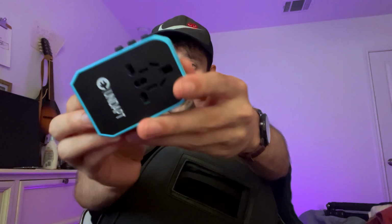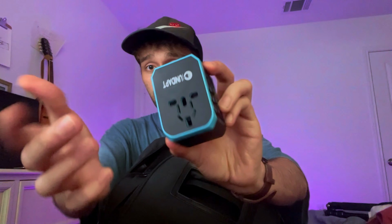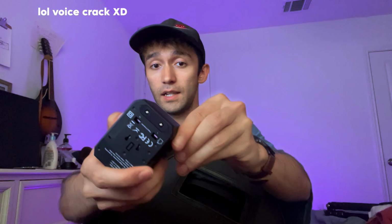So we have our all-in-one travel adapter. A lot of this really useful stuff is gonna be in my 5 travel necessities video. So we got this bad boy, which has 4 USB-A ports on the side, 1 USB-C port, and you can plug any country's plug into the top, and you can plug into the wall any country's plug on the bottom. So super versatile, and I can charge 6 things at once with this, which is crazy.